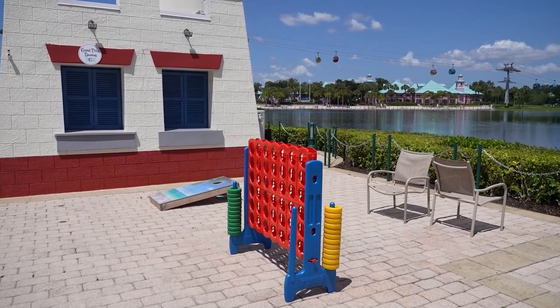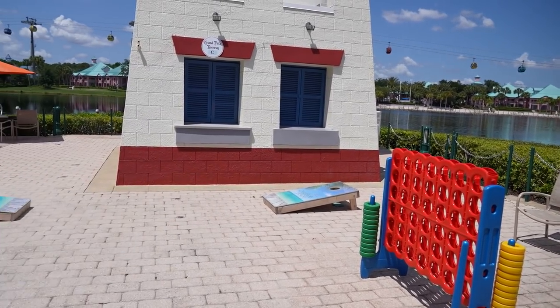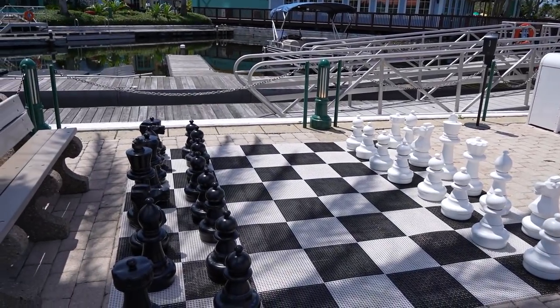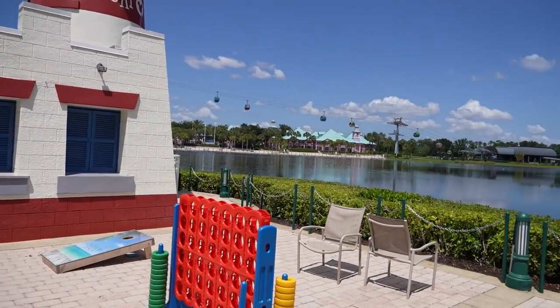Now that I'm down here, I think that the giant blocks may have been replaced with Connect Four. Cornhole's right here, whatever you guys call this, beanbag toss. And then giant chess as well. And there's a couple of chairs out here too. Nice little spot to sit and relax.